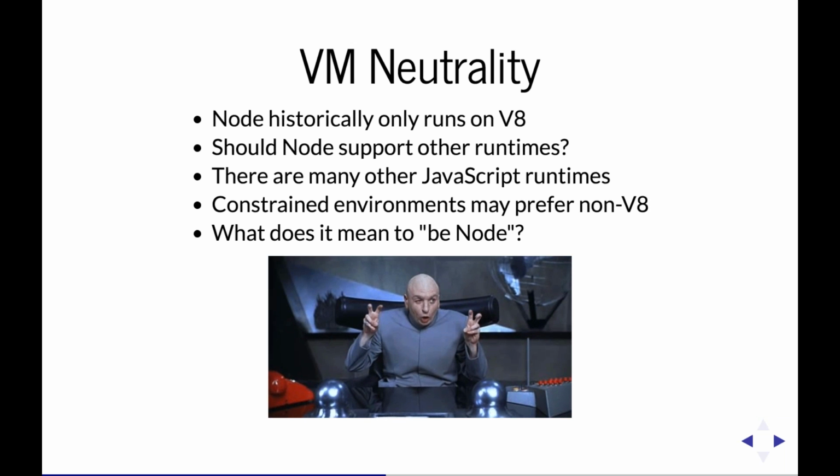So another area where Node has been improving is in something called VM neutrality. So up to this point in history, Node has really only ever run on top of V8. And a lot of other companies have perfectly good JavaScript engines. So the question has been asked, should Node support other runtimes? At first, it seems like a very cool idea to just be able to plug Node into any other JavaScript runtime and have it work.